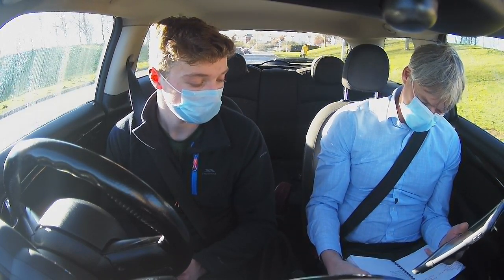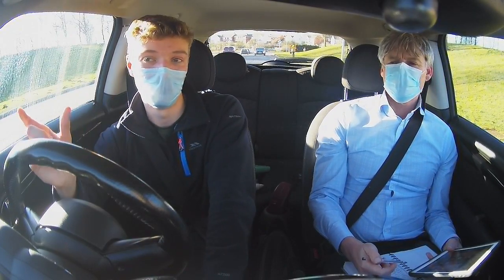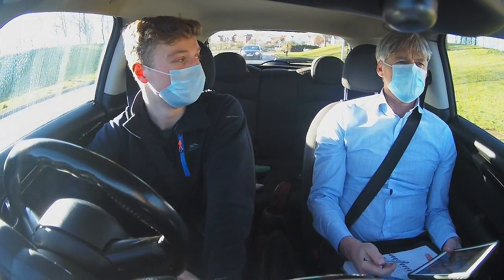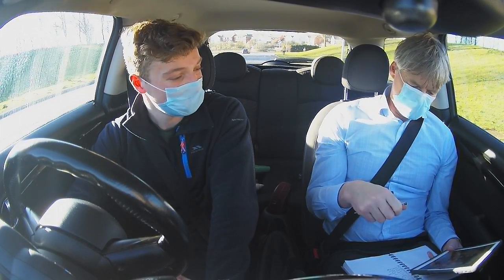And the next one was lane discipline on a roundabout. I know exactly which one that was. It was towards Durham, and I sort of swayed into the one on the right as opposed to the far left one. Yeah, a lot of pupils do that. I sort of shouted at myself as I went through. I've had a few pupils fail there on the driving test.